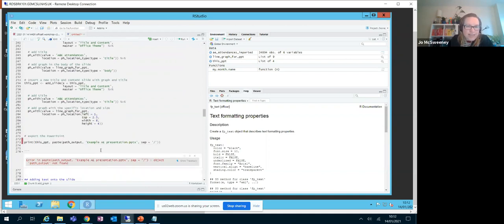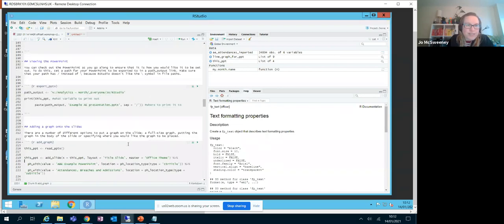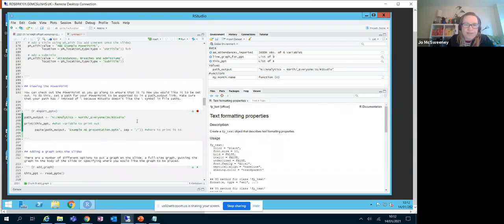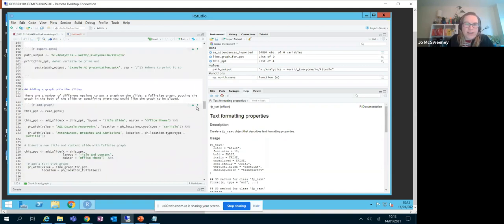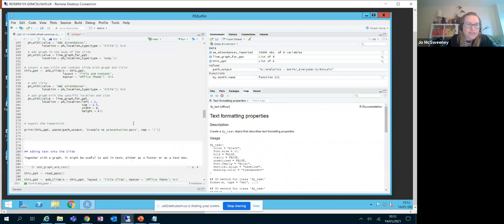Everything went green except for this part here. Path output not found. Apologies for this. Path output, there it is. Forgot to run that to get the path output in there. And now if I run it all the way through, we're green, green, green, and yes, we are green.